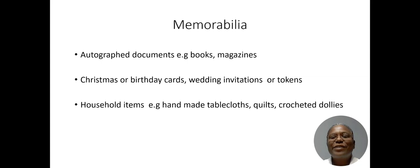This list continues with suggestions of more memorabilia that can be included in a family archive. Household items, especially those that were handmade by female members, maybe even those created for your trousseau, can be handed down from mother to daughter.